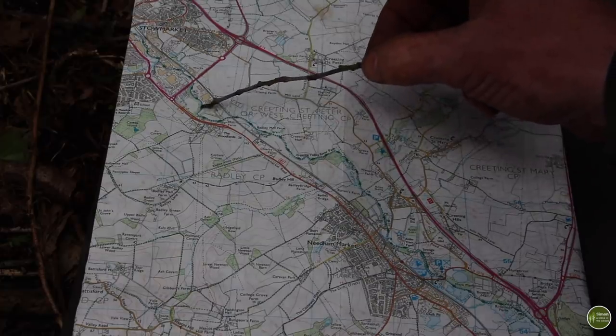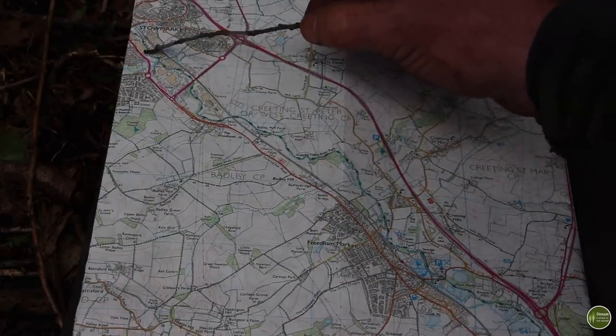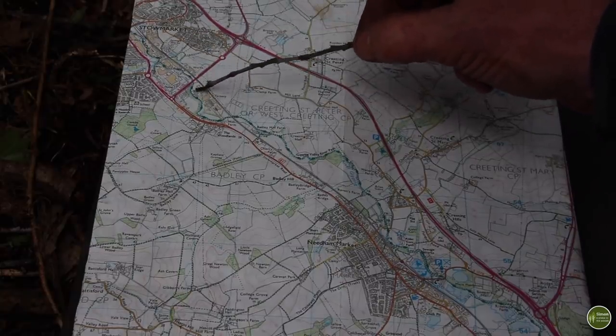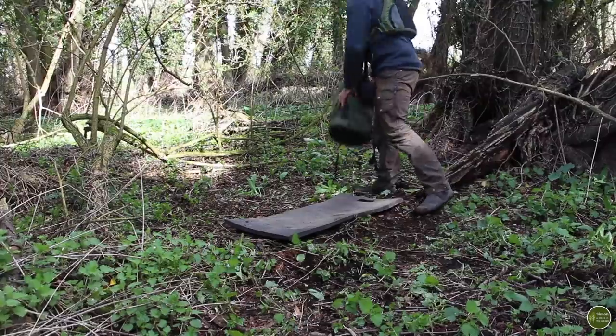So I didn't really miss much. This is all just a big industrial area, as you can see. Not particularly pretty or anything. So I'm quite happy that I missed that little bit out.